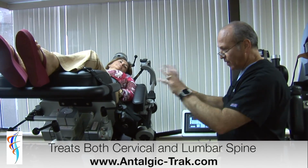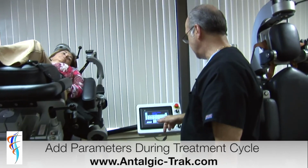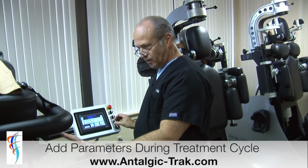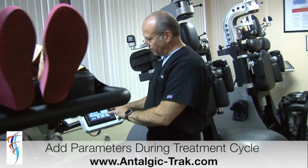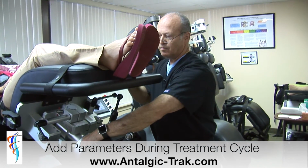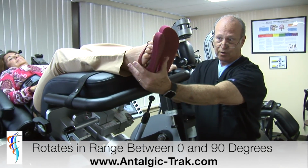Now, while we're treating, we might want to use some articulation. So as the machine is pulling, and right now we're at a rest for the 10 seconds, while it's pulling, I will just lower the seat a small amount, and that stops the cycling, but keeps the timer moving, and I will demonstrate some rotation. So while the spine is distracted, we can now rotate from 0 to 90 degrees per side.